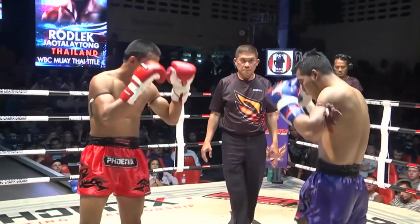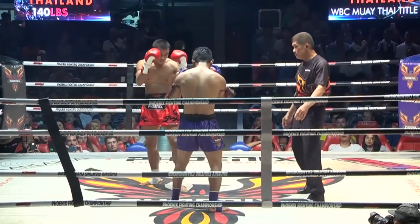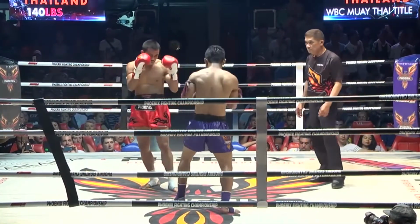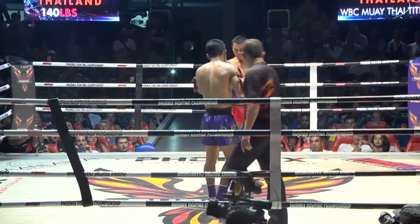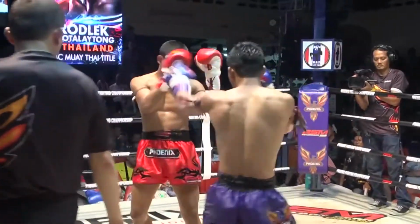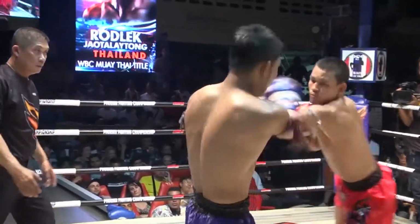Good body shot there. Seksan using the jab up high and down low. He's so crisp, so clean in his strikes. Great check right there. Again to the body, Seksan. Seksan trying to establish dominance early in the fight.